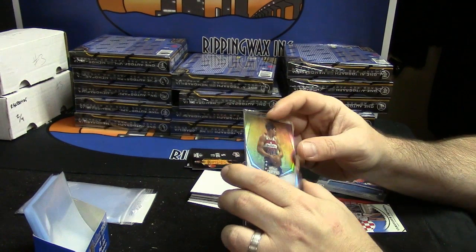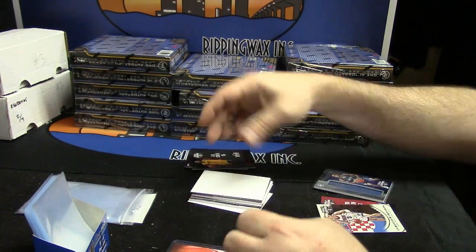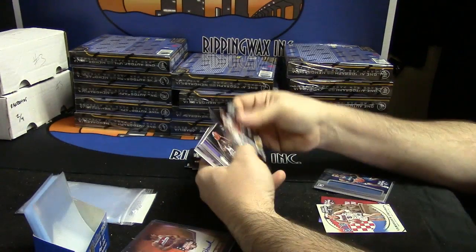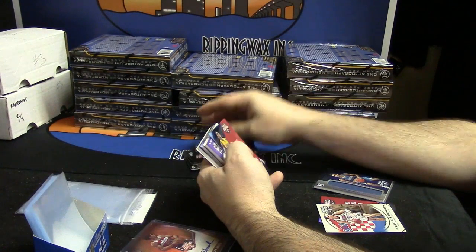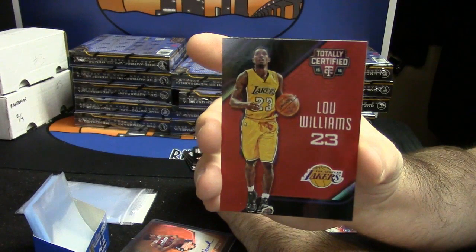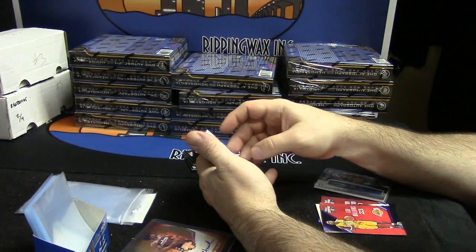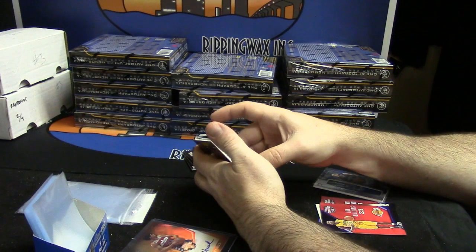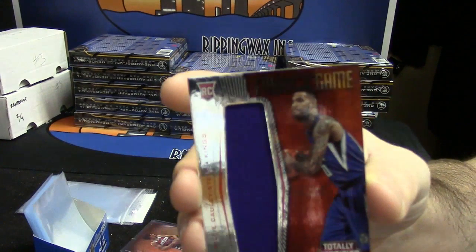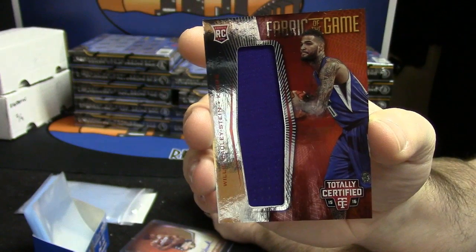Focused all of our magical powers. Right, more junk. More veteran base. Lou Williams, red, for the Lakers, 69 out of 149. 142 out of 199 for the Kings. Willie Cauley-Stein. Decent card.